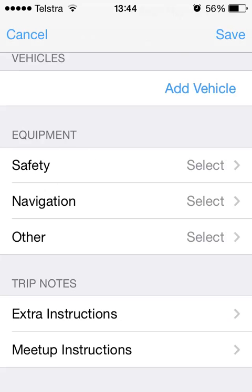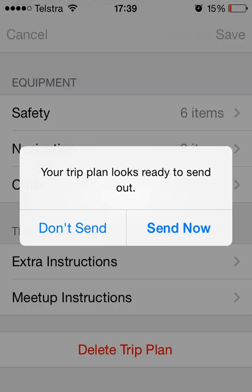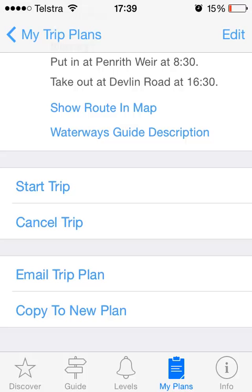The final part of the trip plan is to enter the meet-up instructions and also any extra instructions like itinerary for the trips and other details. When you have completed all the details of the trip plan, you'll be prompted to send out the invite. You can save it as a draft until you get more information and then send it out later on.